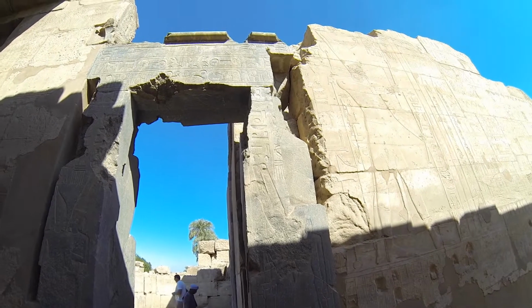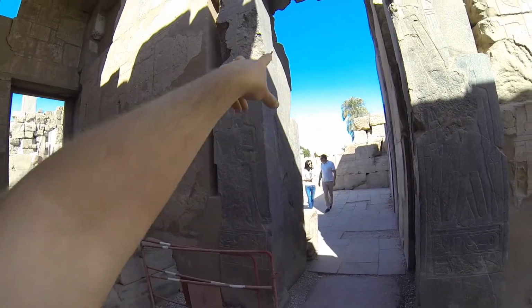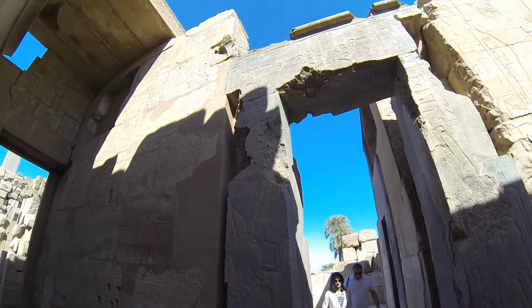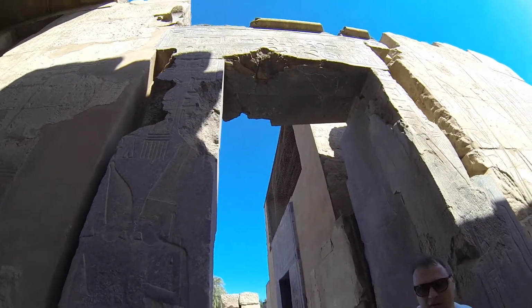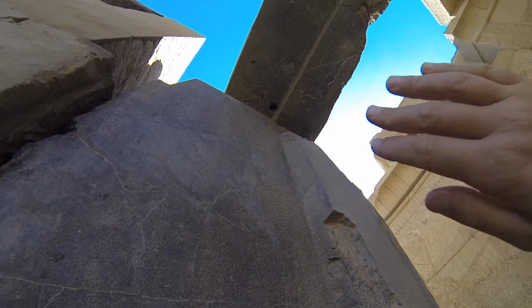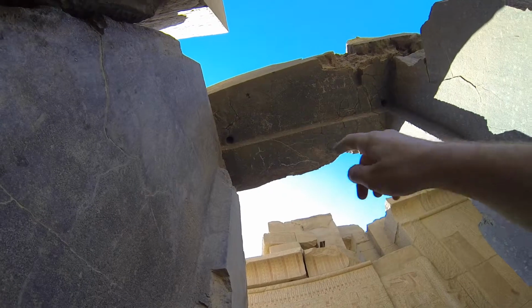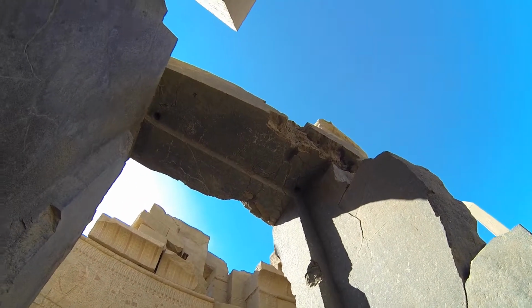Black granite is difficult to carve. It appears as if the pillars here are one piece and the overhead is a separate piece. Actually, I can't tell. No, it's one piece. You can see how it rolls over there and then comes back. So the upper part is one piece. I believe these pillars are two separate pieces.